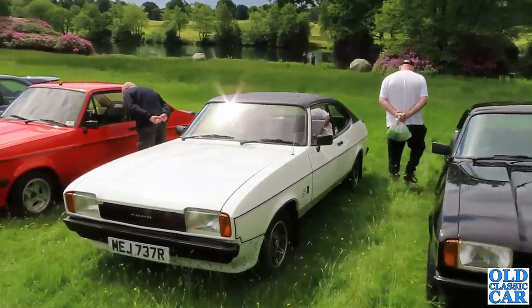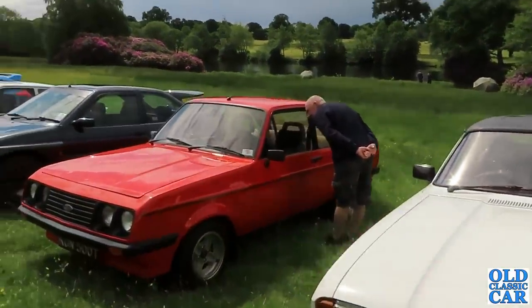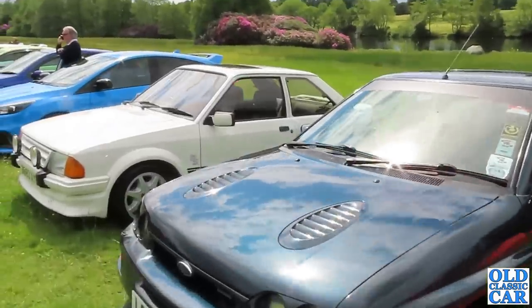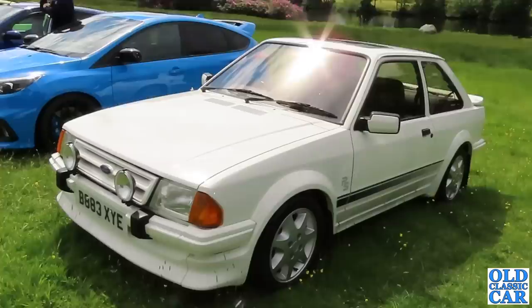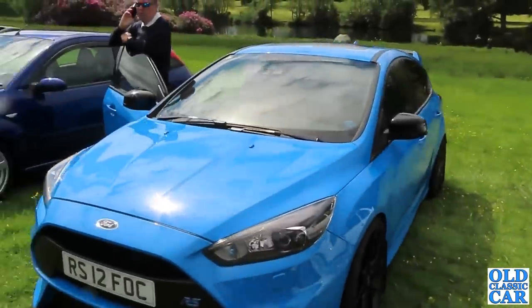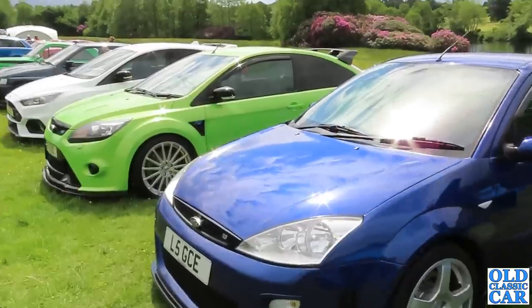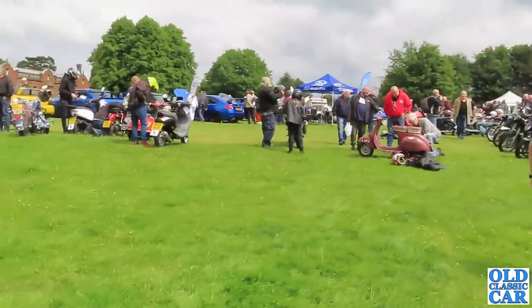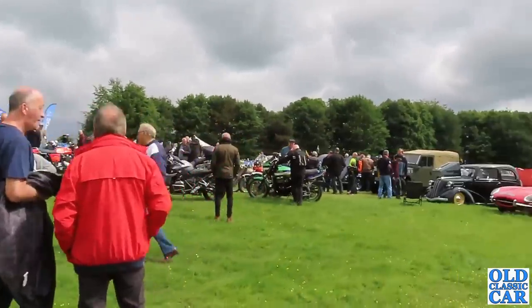This nice assortment of classic performance Fords here. These were driving in before. We'll just have a quick scoot by. Just have a quick look, see what's here. The RS Turbo. The boy racers loved those back in the day, and they probably still do. Yeah, certainly filled up since when we got here.